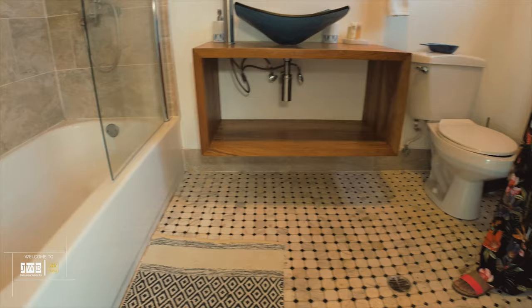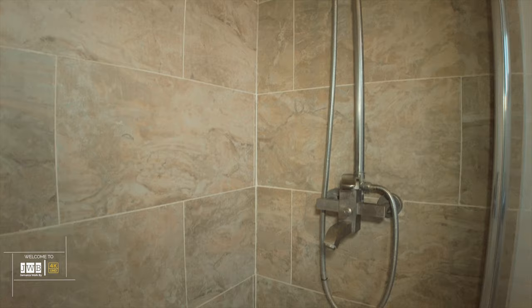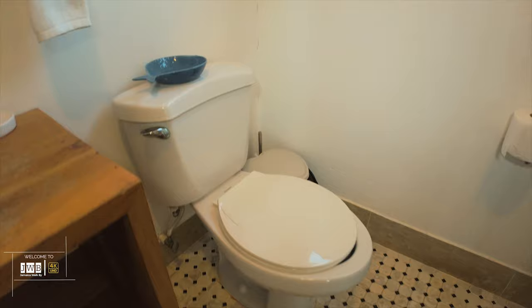Beautiful size mirror, same things are provided inside here. Two towels for the pool and ocean use, towels as well for bath use, face towels, and also washcloths. And they also provided some toiletries as well: soap, lotion, conditioner, and shampoo.